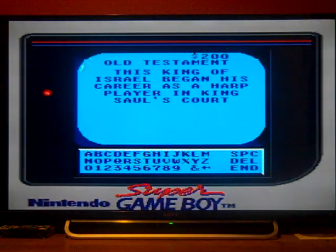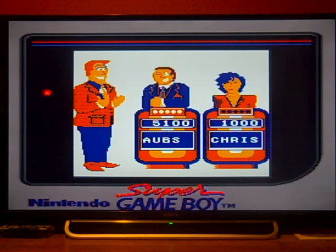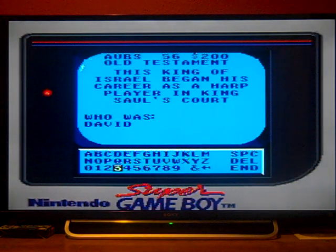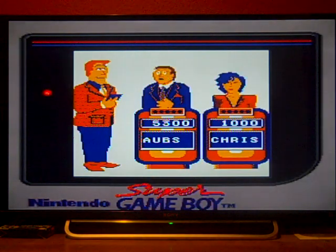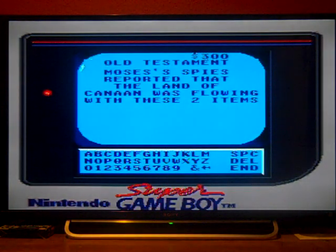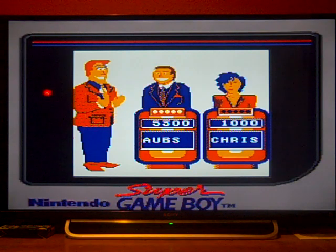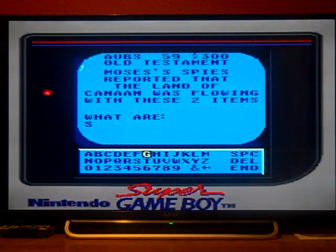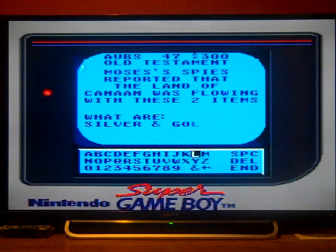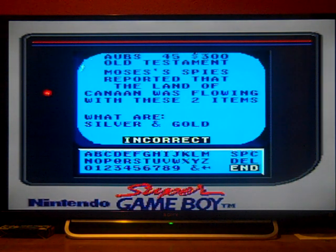Old Testament 200. This king of Israel began his career as a harp player in King Saul's court. Who is David? Old Testament 300. Moses' spies reported that the land of Canaan was flowing with these two items. What are silver and gold? Oh no.